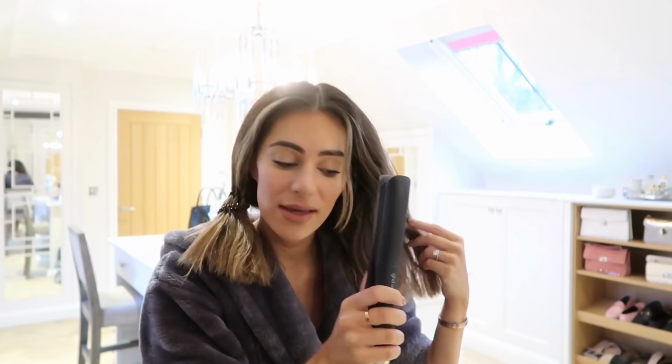This is my one that's got my name on it. And basically, this is great for straightening and waving. I find this the perfect size to do my waves as well as to straighten my shorter hair.